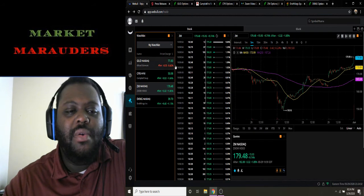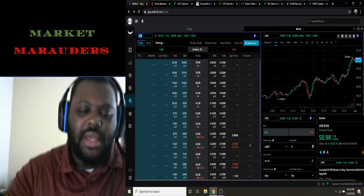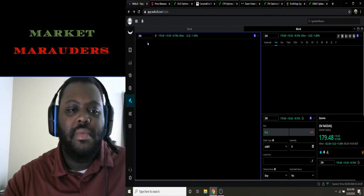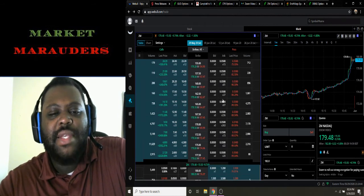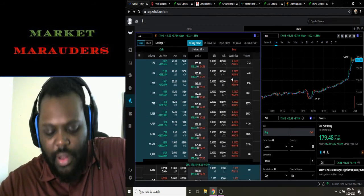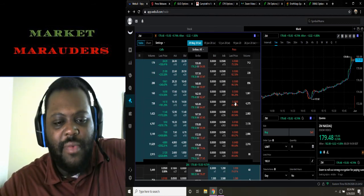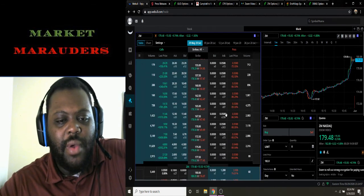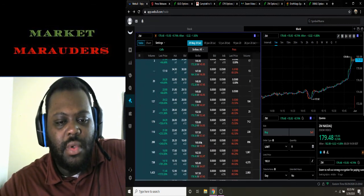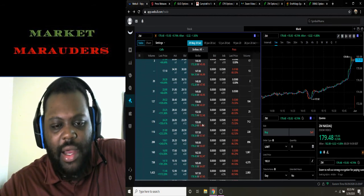Now jumping into Webull, type in the ticker, and then we're actually going to be looking on this side, the right hand side, for the puts. So we'll be looking for $160 to $155. So that's going to be going the wrong way. $160 to $155. So that's this interval right here.